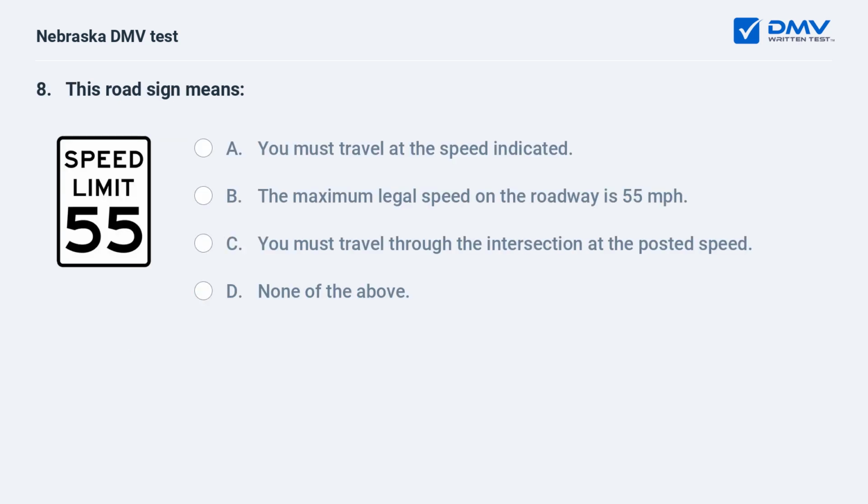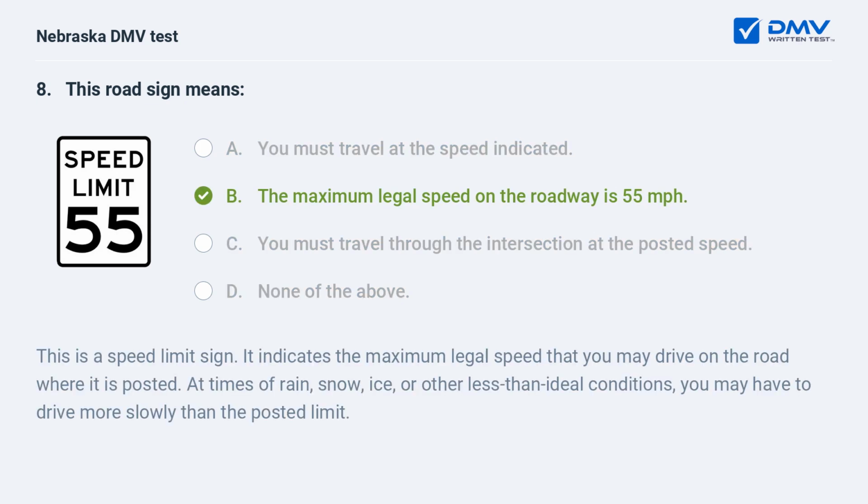This road sign means A. You must travel at the speed indicated. B. The maximum legal speed on the roadway is 55 miles per hour. C. You must travel through the intersection at the posted speed. D. None of the above. B. The maximum legal speed on the roadway is 55 miles per hour.